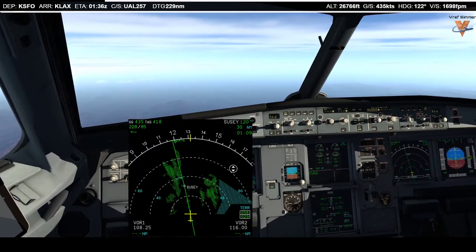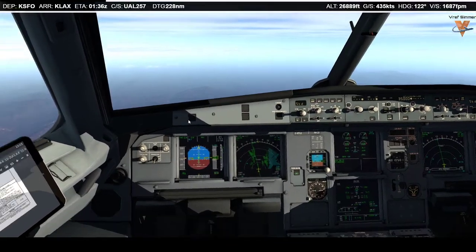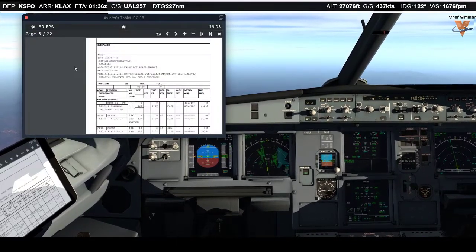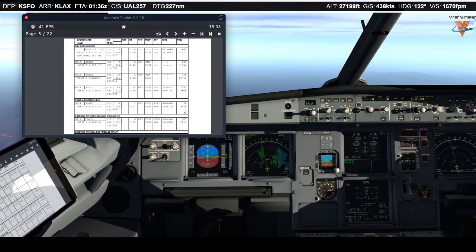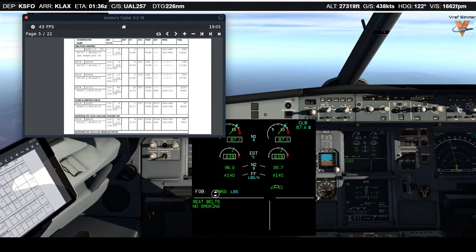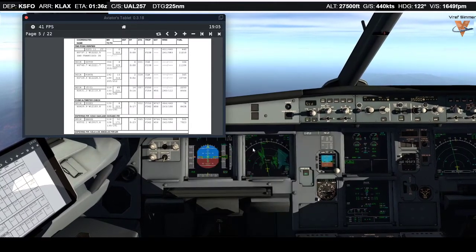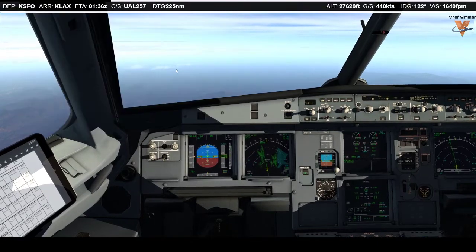Alright, we're going to check our fuel when we get here to Sussy. So if we look at our flight plan on Avatab, we were planned 8,428 pounds of fuel at Sussy. Right now we're up at 8,960, so looks like we might actually be ahead of schedule. A little extra fuel when we get up there, which is good. That's better than the alternative of not having enough.